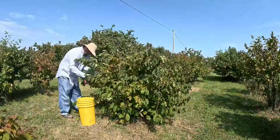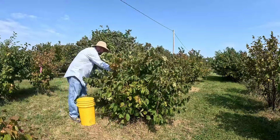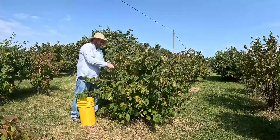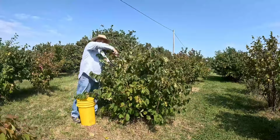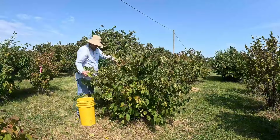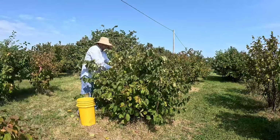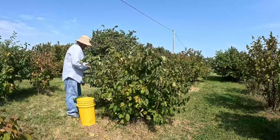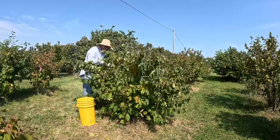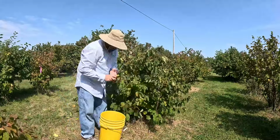I've included this time lapse of picking a single shrub to give you a feel for what it's like to pick hazelnuts. Now keep in mind, this is sped up 5 times normal speed, so in actuality, I was able to pick this heavy laden bush in just over 7 minutes. And as you'll see at the end of this clip, I was able to get about 3/4 of a bucket. Pickers get paid by the bucket, so shrubs like this one are gold, and what we call bucket fillers.